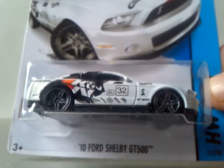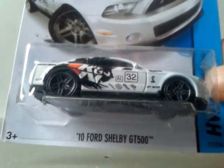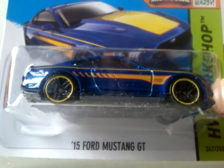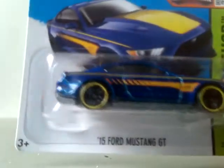This came in as a random act of kindness in a box that I purchased. The 10 Ford Shelby GT 500. I already have this, so this is going to Mr. Hot Irish Wheels. I know he likes his Mustang and he doesn't really get a lot of new stuff over there. This also is for you. I only found one of these, and I've only found one of the red ones, but I know you're a Mustang man, so it'd be loved more at yours rather than it would be at mine.